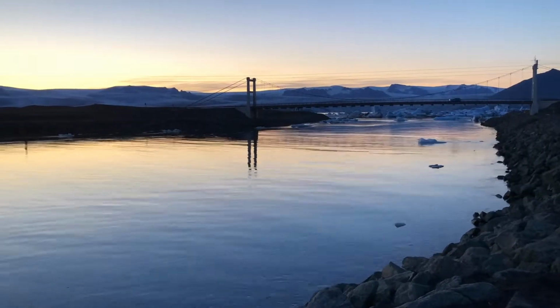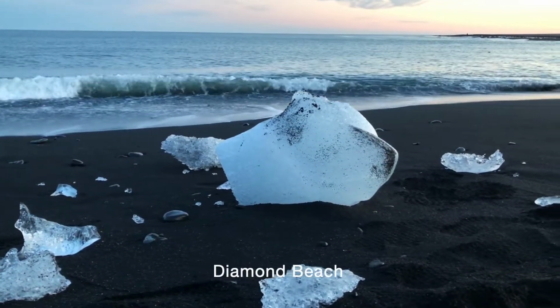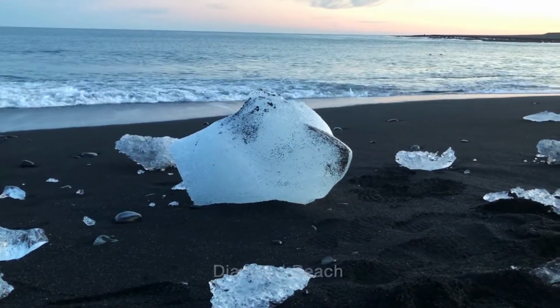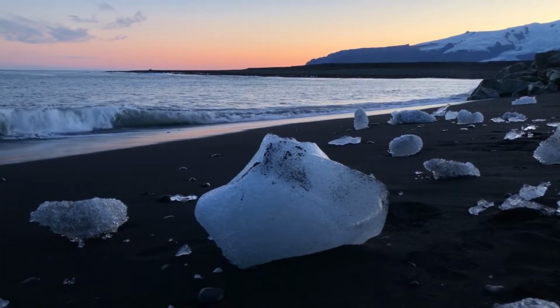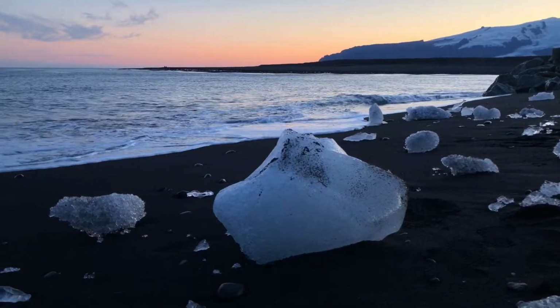We ended our day at Diamond Beach right next to the Glacier Lagoon. It's called Diamond Beach because icebergs that float out to the ocean often get washed up on shore and look like diamonds against the black sand. It's a nice place to watch the sunset.